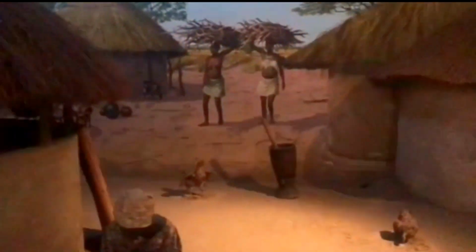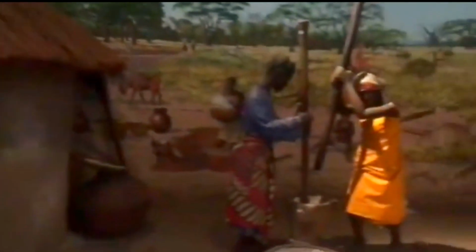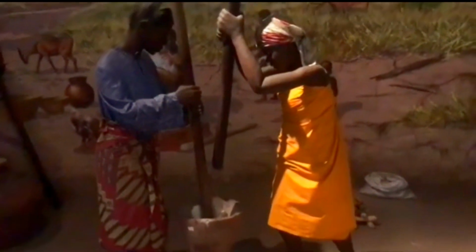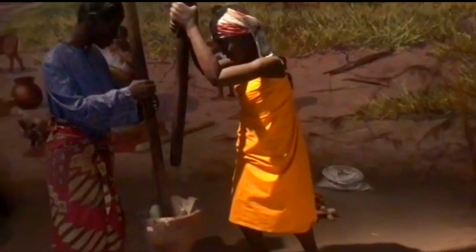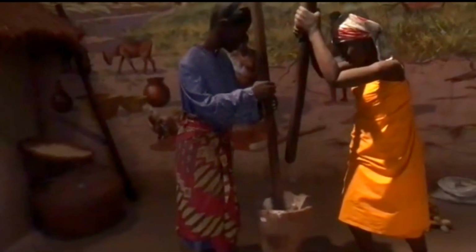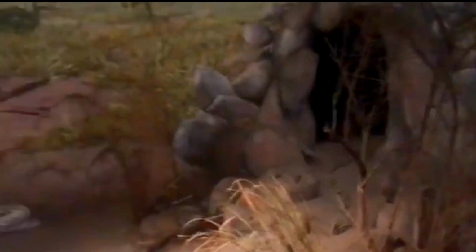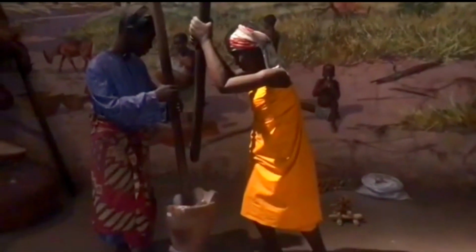I think this is good. Now, this reminds me of my village. You can see actually here we've got some girls that are pounding some, this is cassava, I think. They're trying to make meal of cassava. And of course here we've got a carving. But this is how the typical Zambian village looks.